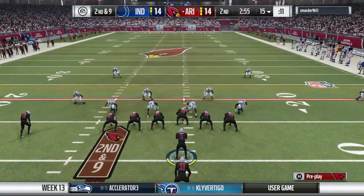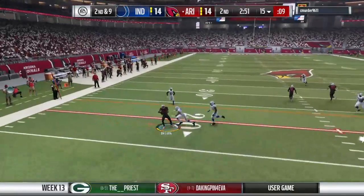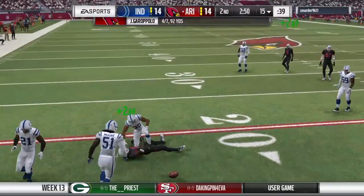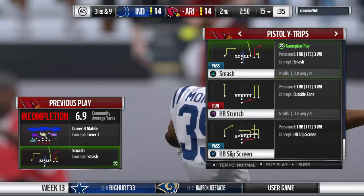They'll come out in the pistol. On second down, here's Garoppolo. And incomplete there. A nice hit. Jars the ball free and brings up third down.